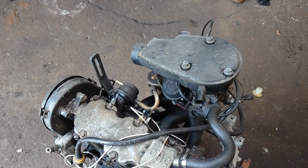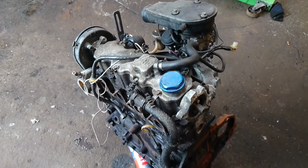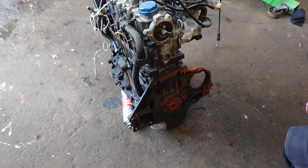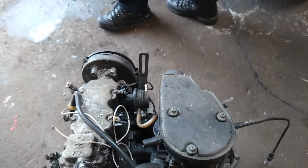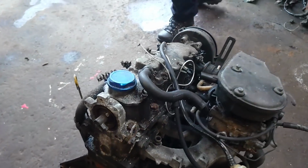Fair play to that wee van, like. Right, that's it clean, like.